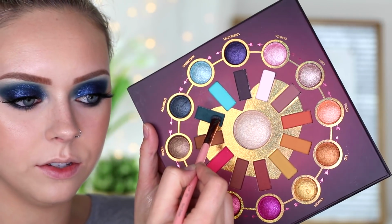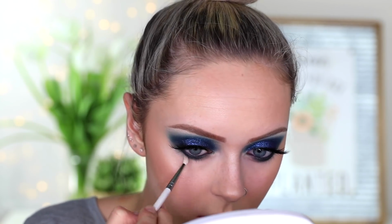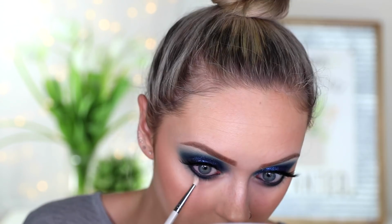Okay, and then taking this dark blue that we used before, just going to pack that right up against my lower lash line. All right, and then taking that Stila Magnificent Metals, I'm gonna put that right up against the lower lash line. Just a little tiny blender brush, and blend that out.